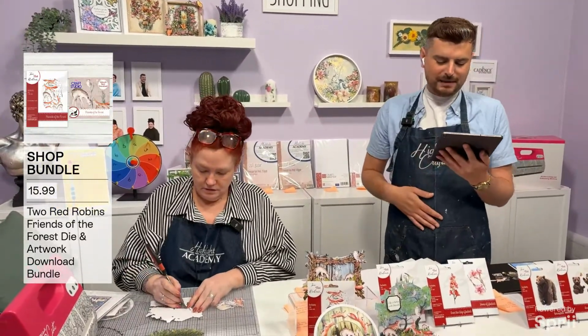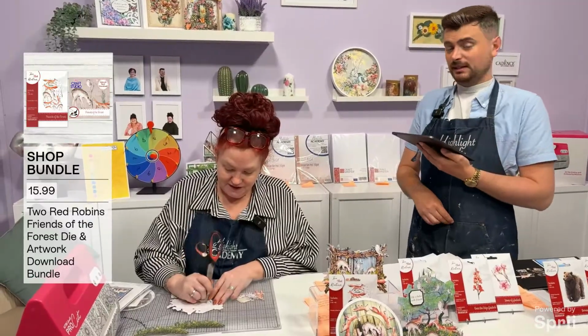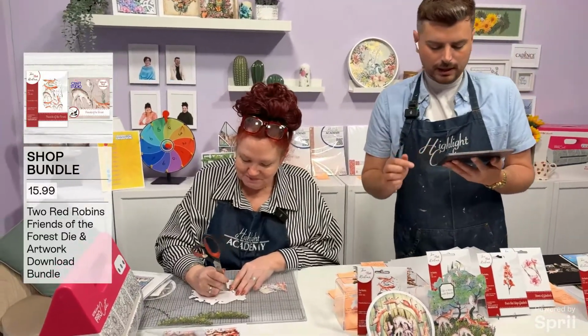Oh, so Carol says label it ladybugs only so that nobody else moves in. That's a great shout. Have a little ladybug hotel.